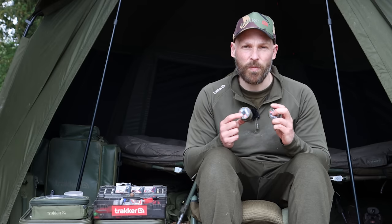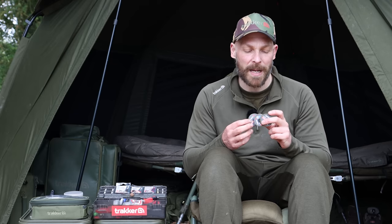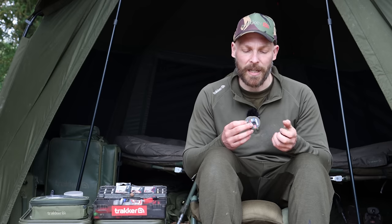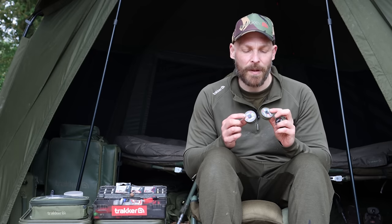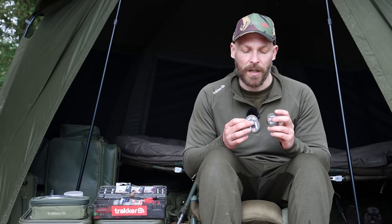Now in terms of when I would use these for the Ronnie rig, with regards to which situation: if I was fishing over really, really hard gravel and I was getting a mega drop, I would be using the stiff coated. Or if I was fishing over a semi-firm bottom with, say, a bait boat, I'd be using the stiff coated as well.